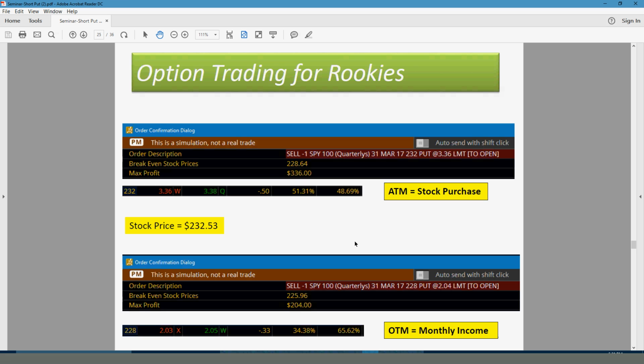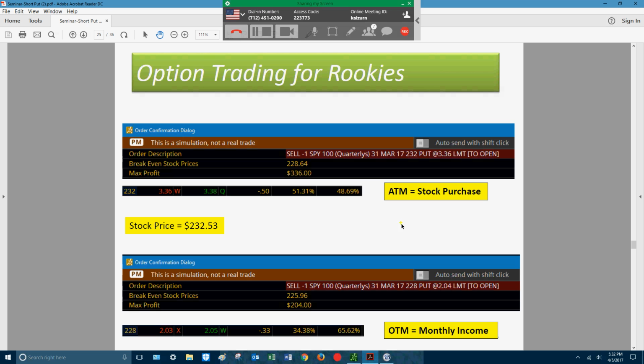This is the exact same thing we just looked at, but just zoomed in. So here's that 232 strike, which is at the money. And you see we collect a lot of money when we do that. But our chance of making money is small. It's about a 50-50 shot. Makes sense. You're right at the money, just like buying stock, but we collect all this money.